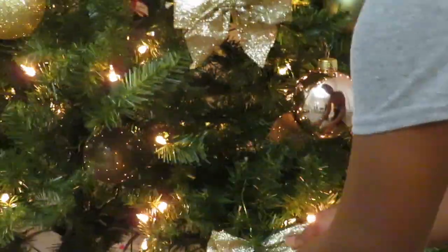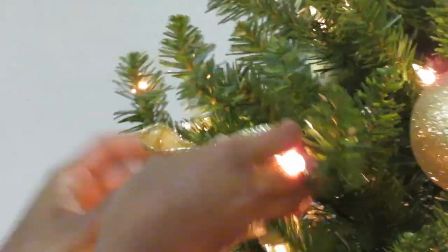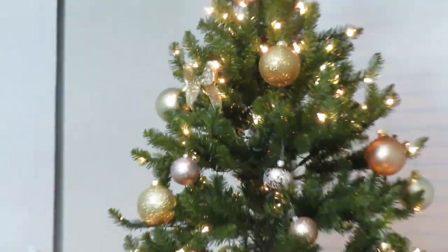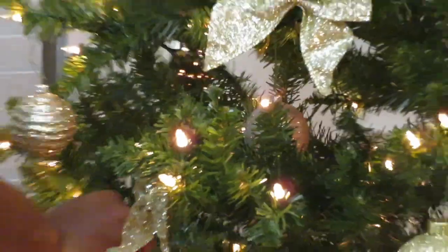You'll see me doing a few close-ups of actually placing the bows on the tree. Also, if you look, you can see that some of the bulbs I put on the inside of the tree to give the tree a little bit more depth instead of just sitting them on the limbs. That's just a little trick.